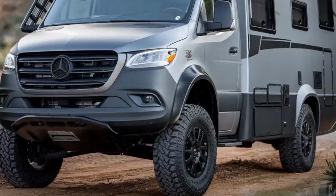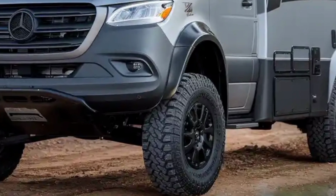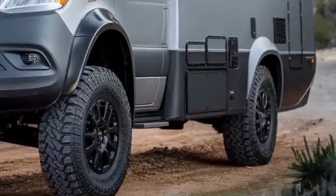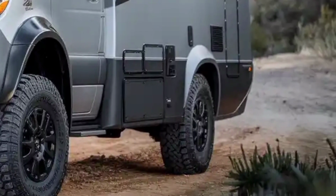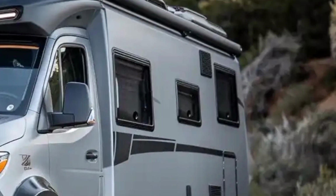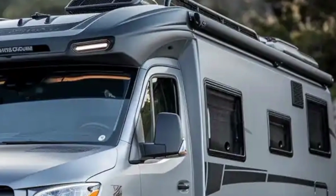The kitchen is designed for serious cooking, featuring high-end appliances such as an induction cooktop, convection microwave, full-size residential refrigerator, and dishwasher. The solid surface countertops and deep stainless steel sink contribute to a truly gourmet experience.